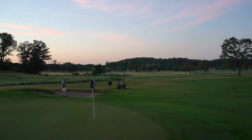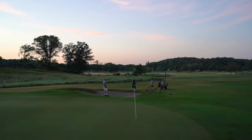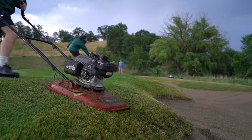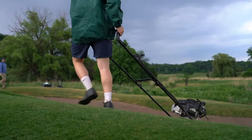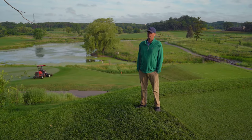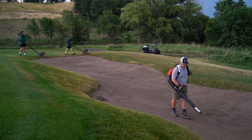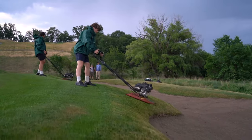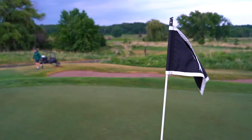Hover mowing, we do every other week. So that's hover mowing, basically the steep bunker faces. The goal is to not get caught by golfers. So ideally, fairways, tees, and greens, we won't get caught. But if we're hover mowing bunkers or some of these other jobs, yeah, golfers are going to catch the employees. And we just try to do the best we can to stay out of their way and let them enjoy their round of golf.